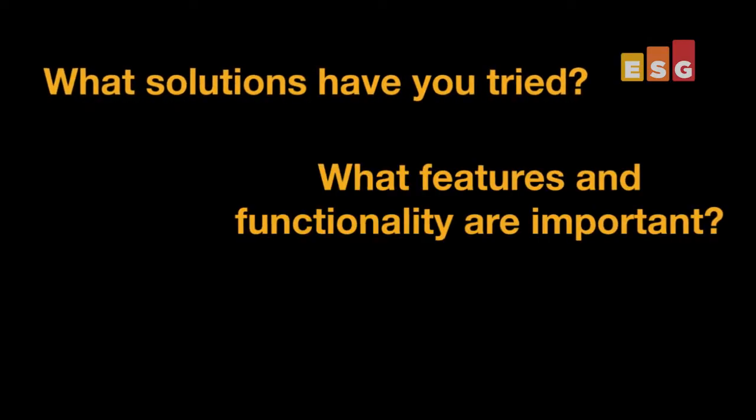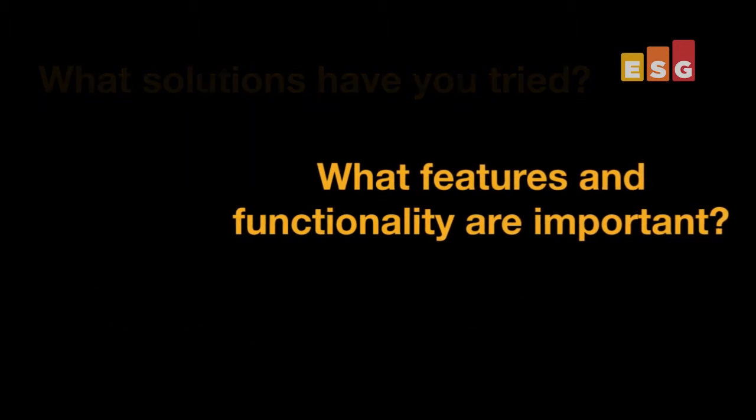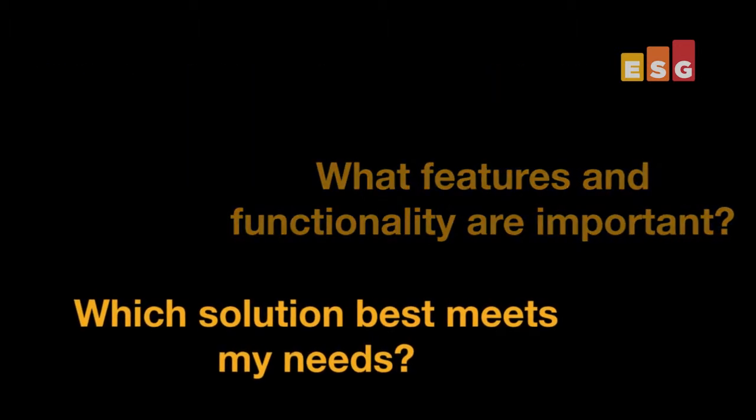But lately, we've had a number of inquiries from IT buyers, media publications, and institutional investors. People asking us which solutions we've tried, which features and functionality they should look out for, and which ones are the best for them. We set out to clear up some of their confusion.